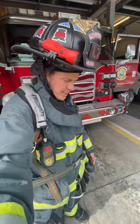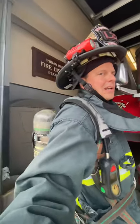Anyway, as you can see, I have the majority of my fireman ensemble on. I'm not sure how well you can see this. I'm kind of doing a selfie video, but this is what we'd wear into a fire should we have one. You can note the pack on my back that's full of air. So what I'm gonna do is take some of this stuff off and give you a little tour of our fire unit.